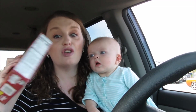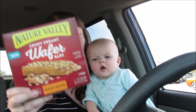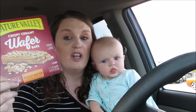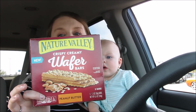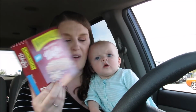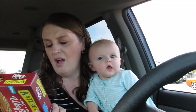I have yet to try these, you guys. I know it's crazy, but I ended up getting the Nature Valley wafers. Now these were $2.72. You guys want to use a 50-cent off coupon, you would pay $2.22 for this, but then you can submit a 50-cent rebate with Ibotta, making it $1.72. So I'm like, $1.72 for 5 snacks is a pretty good deal.